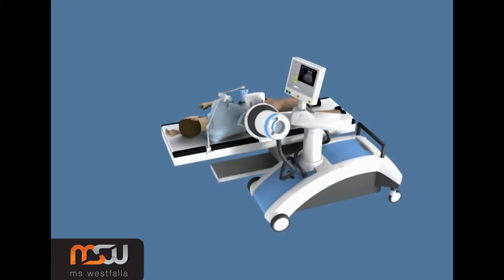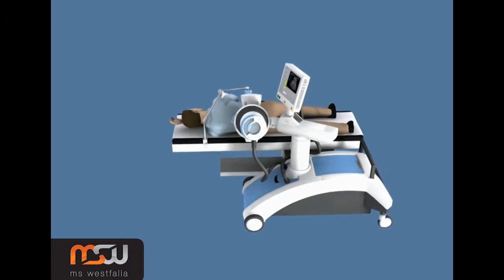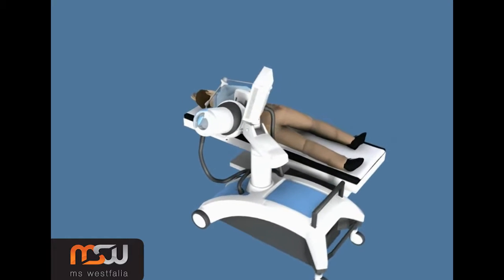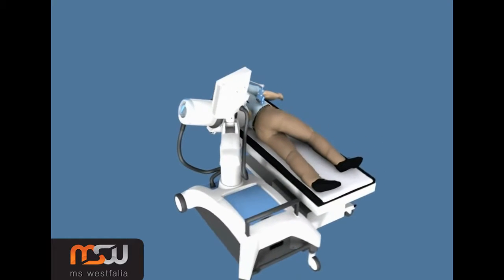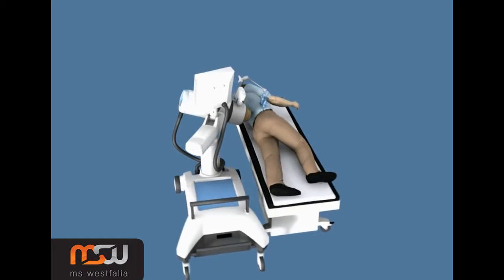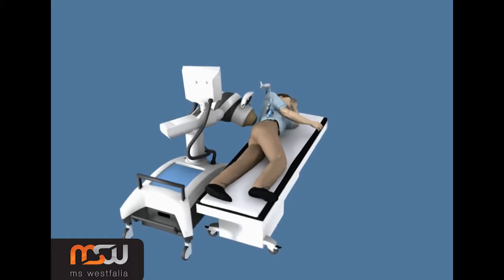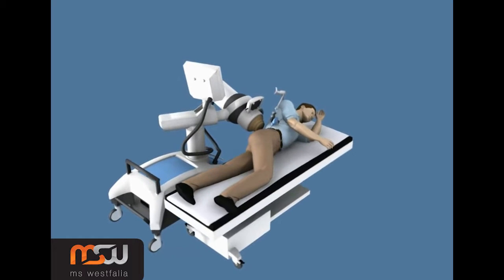MS Westfalia presents. The new Polaris shockwave unit is a highly efficient, mobile and versatile extracorporeal shockwave lithotripter for the angiological workstation. Its small, compact design has no mechanical connection to the imaging system or the table, so it can easily be stored away after the treatment is completed.